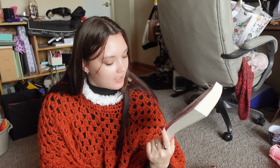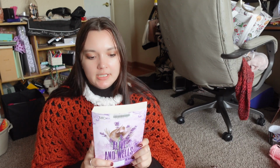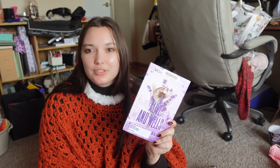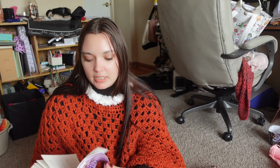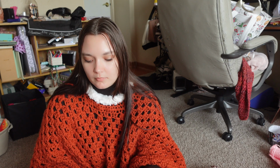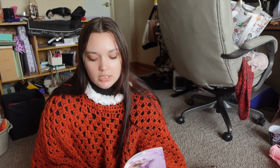Alive and Wells by Bailey Hannah. This is just a cowboy romance, but I think it's a little bit dark. I read the author's note and the trigger warnings at the beginning. It is about our main female character escaping a DV situation, and I think that it's going to be a little bit more in depth on the actual ranching part of it.